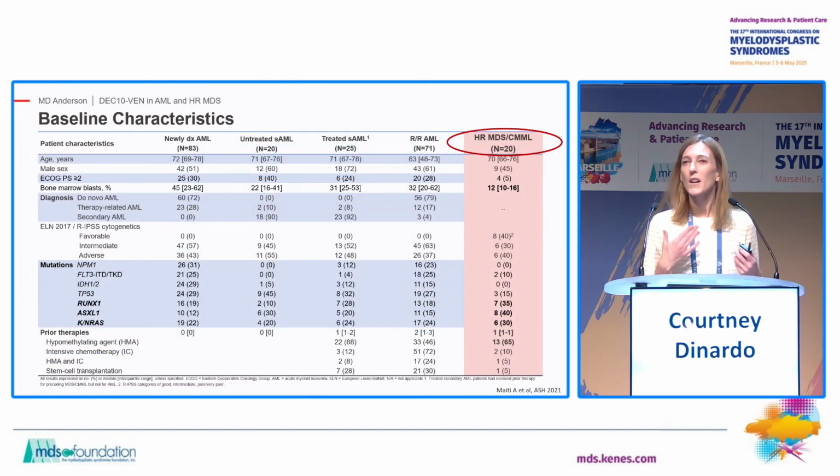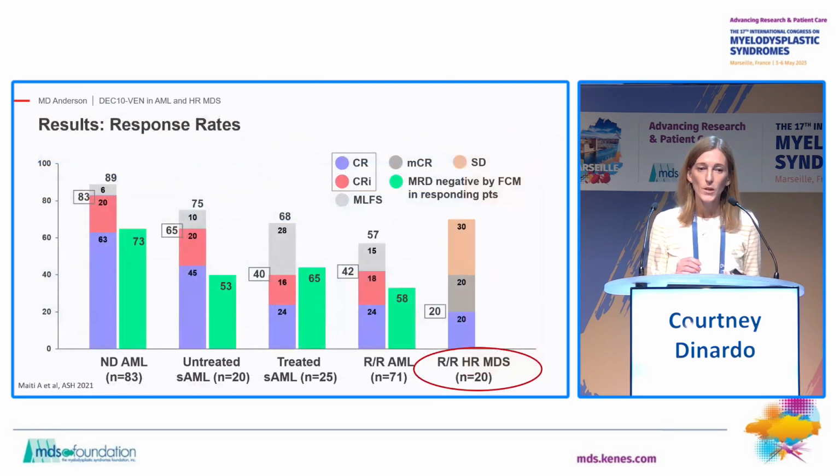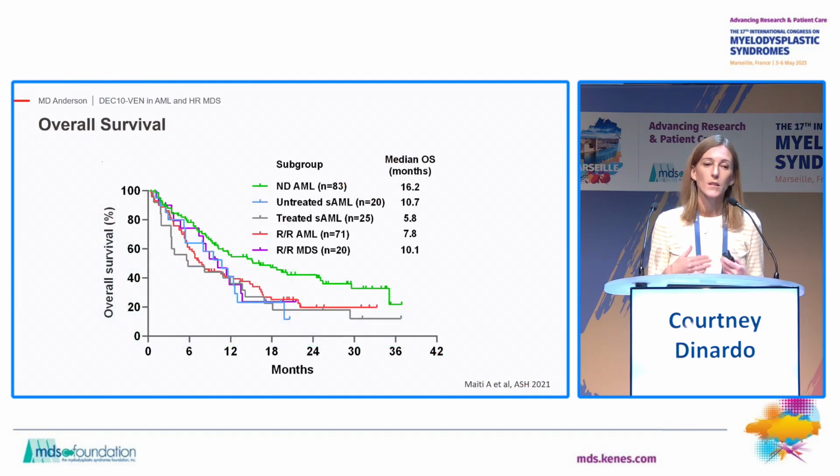I'll focus in the last minutes just on a couple other real-world studies. This is from MD Anderson looking at 10 days of decitabine with venetoclax, and this was looking at many different cohorts, but in red at the right we had 20 patients with high-risk MDS or CMML in the salvage setting. So all of these patients had had prior therapies. 2/3 of them had had prior hypomethylating agents. So there's a question, can you give an HMA-ven regimen in patients failing hypomethylating agents, and can they respond? And we did see about 40% overall response rate, 20% CR, 20% marrow CR, and in the purple line, a median survival of about 10 months.